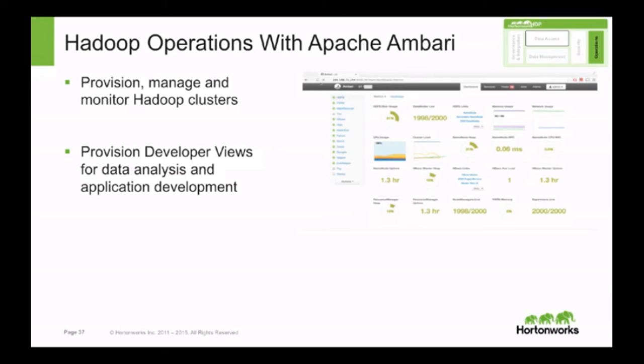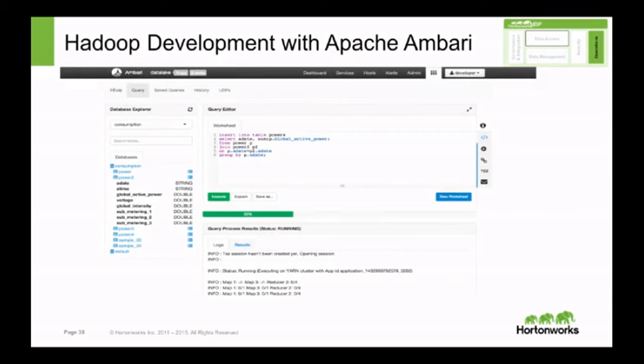Monitoring is done through dashboards, and automatic alerts are pre-configured and also customized for individual sites. Ambari has been rapidly evolving and now supports not only the operators and administrators of Hadoop, but also developers and data analysts through Ambari views. Here is an example of the Ambari Hive view, which allows developers to develop, execute, and debug queries in a user-friendly UI.